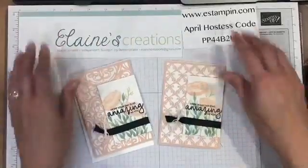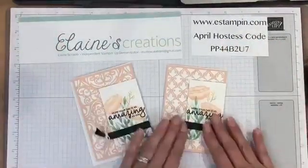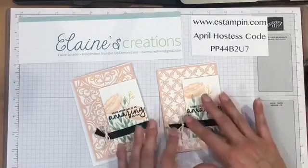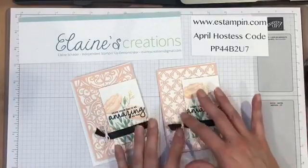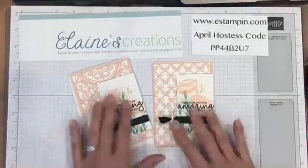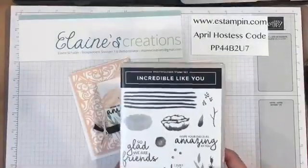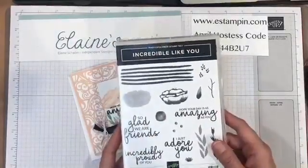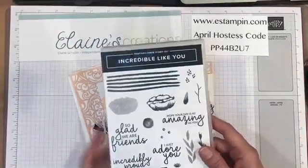What do you think? I really like these. Yeah, I like doing the ribbon this way, because then you don't have to tie a bow with this ribbon, but there's still a nice little bow there, and it's a little bit easier to tie. So I did this with the Incredible Like You stamp set. This coordinates with our Incredible Like You kit that you can still get, that's retiring.